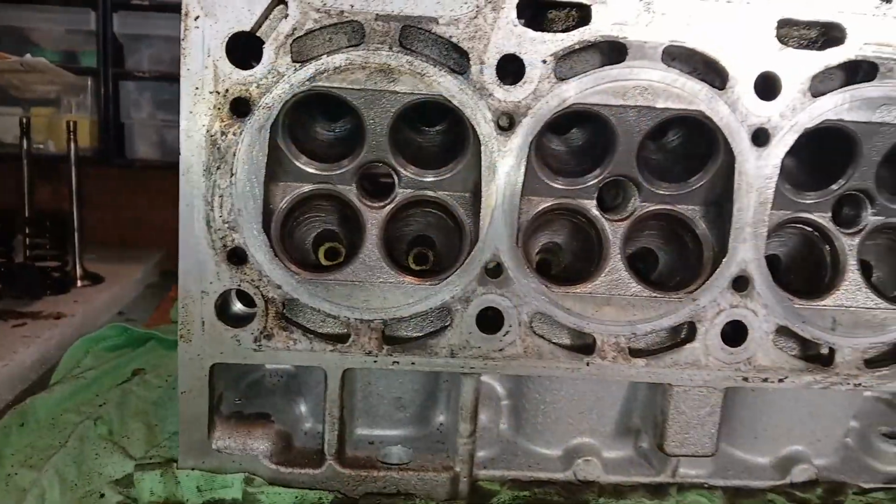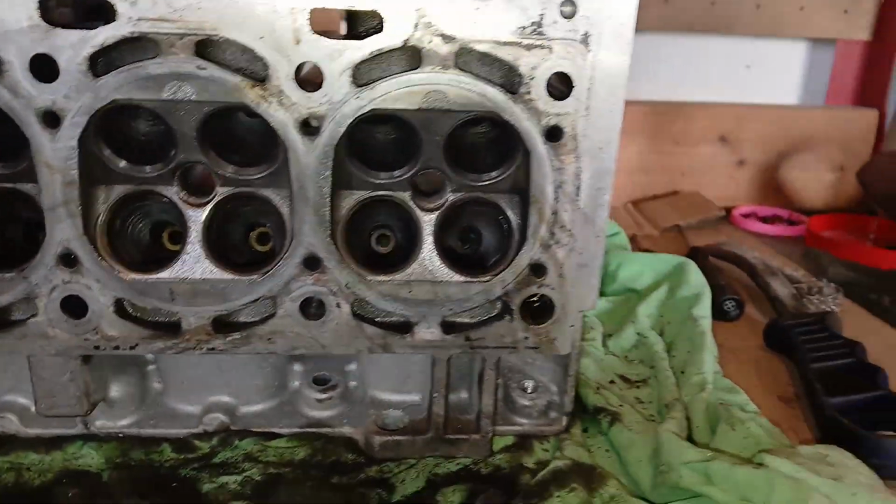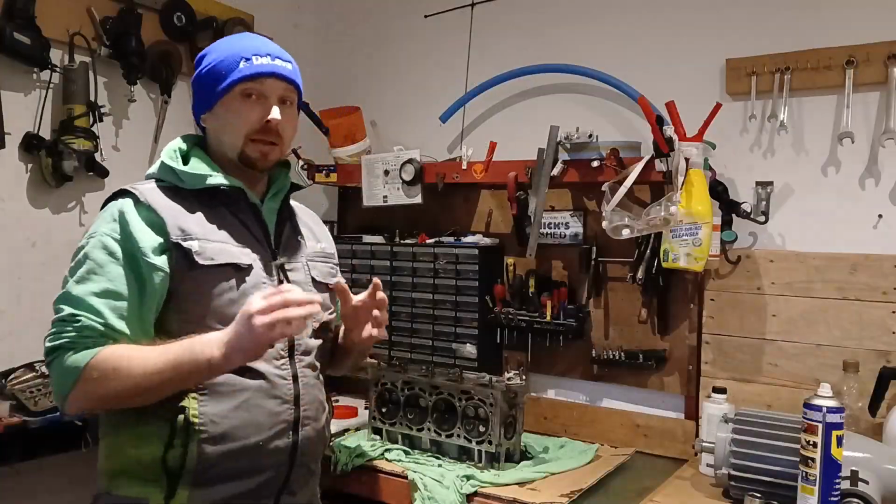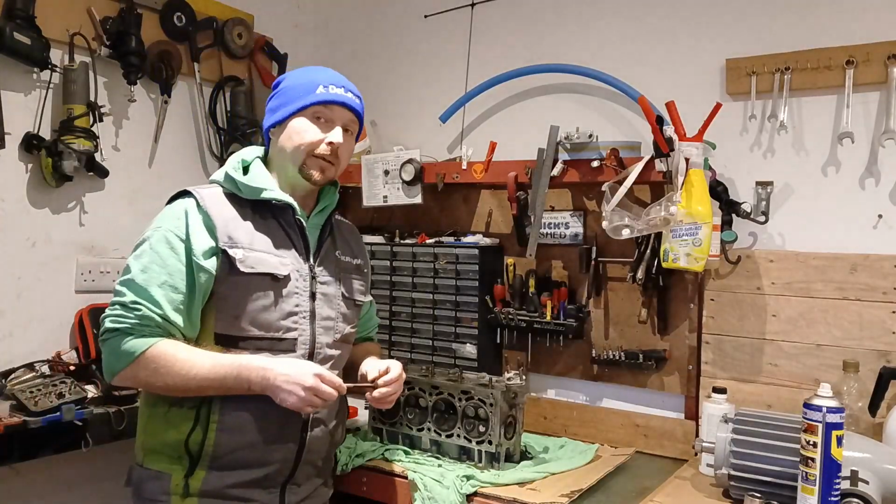So now the lengthy cleanup process begins. Get rid of all this soot out of all the ports and replace all the valves, and then we can finally start getting it back together and get it back to life again.